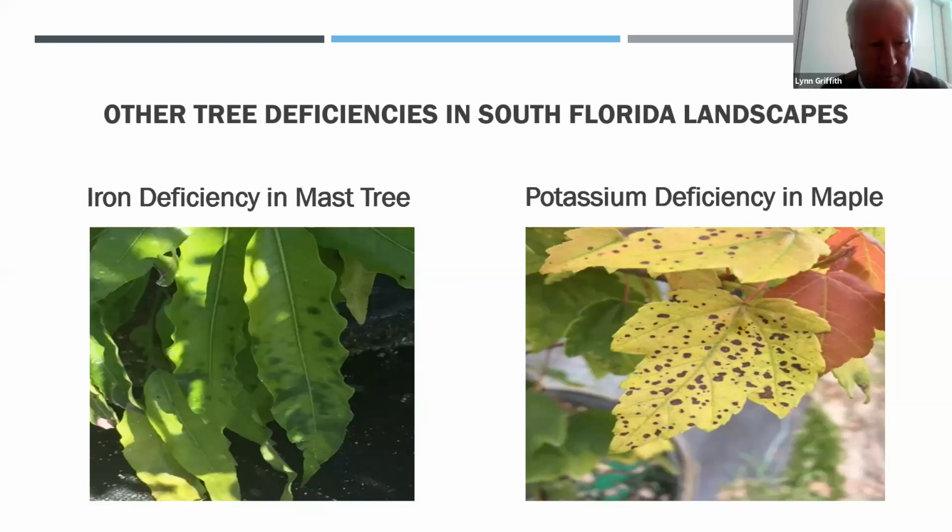It often will take 6 to 9 months to correct a magnesium deficiency in South Florida soils. This is iron deficiency in Polyalthia. You can see absorption. Those are areas where droplets of chelate were absorbed and the plant is locally making chlorophyll. I just call these green dots absorption. Iron is the only element that does this. If you spray micronutrients on a tree and you see green dots like that, you know that iron is your problem. That is a maple on the right with severe potassium deficiency.